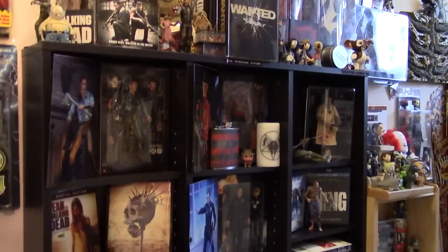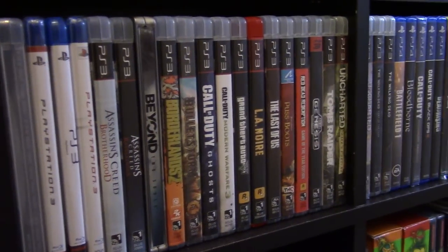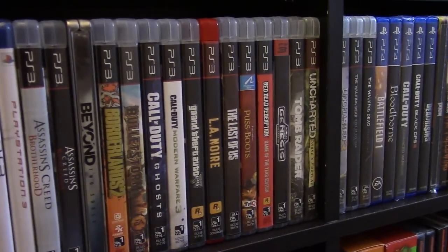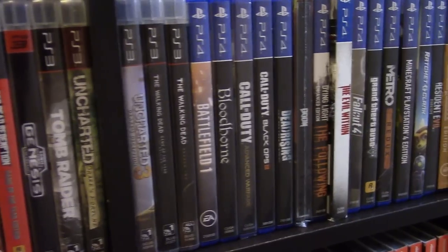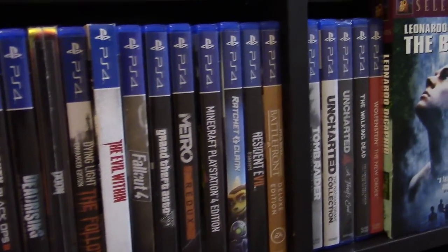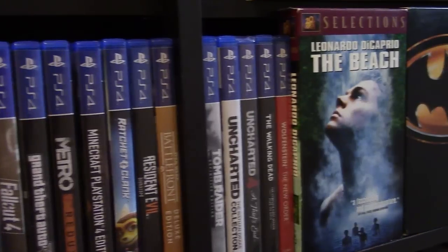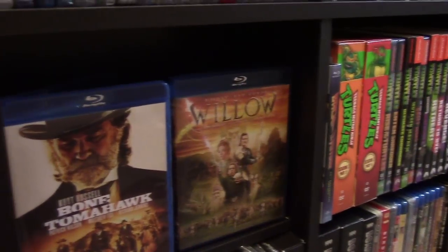So from here down, we got my video games. This is just the current systems, PlayStation 3, and we got PlayStation 4. All my retro games are in the living room, and they're just a mess. A whole bunch of boxes of retro stuff like N64, the NES, you name it, and it's over there. The Beach VHS, the Batman VHS. Those are for videos I have planned. It's hard to explain, but you'll see coming up.